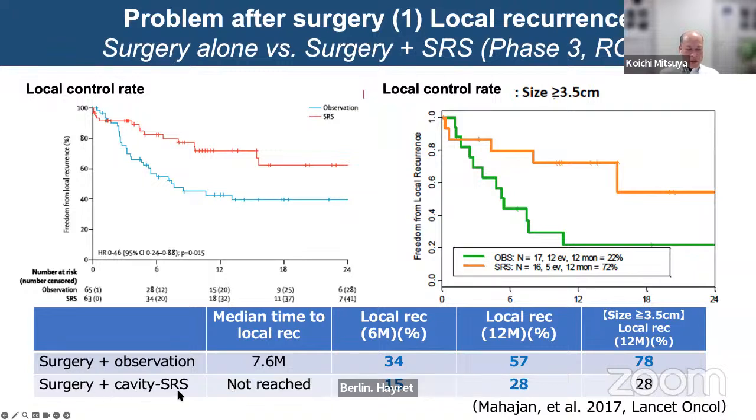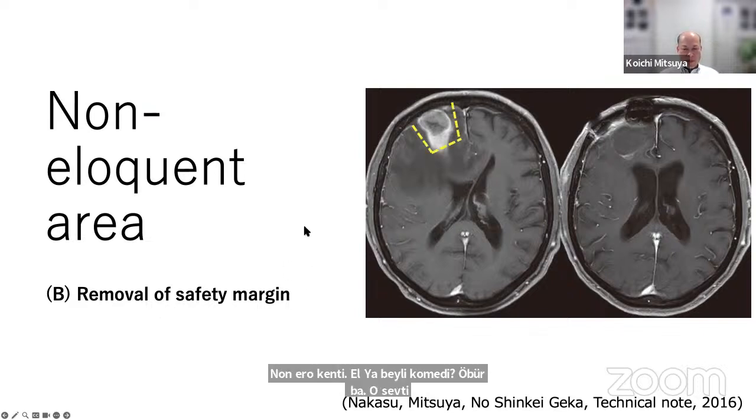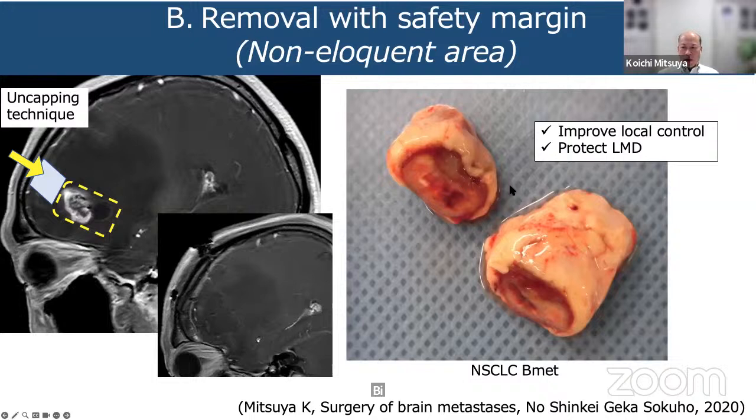Surgery plus cavity SRS: local recurrence at 6 months 15%, at 12 months 28%. In a non-eloquent area, we recommend removal with a safety margin. The uncapping technique and removal with a safety margin improve local control and protect against leptomeningeal dissemination.